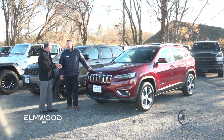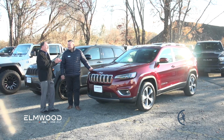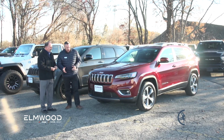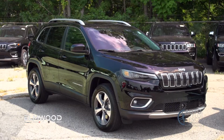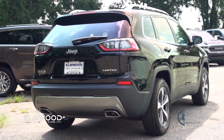Dennis, here's the classic Jeep Cherokee. I'll bet a lot of people kind of waffle between the Compass or the Cherokee. Am I right? They sure do, John. And then from there, they also consider the Grand Cherokee. This is right in between the two. Yeah. And the Jeep Cherokee is one of our most popular models. You really do see them everywhere.